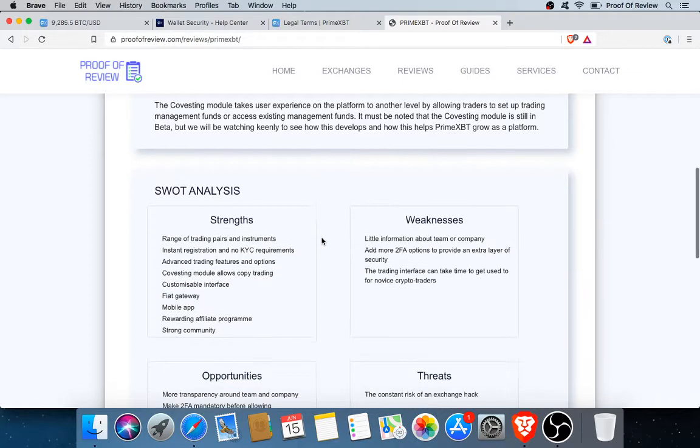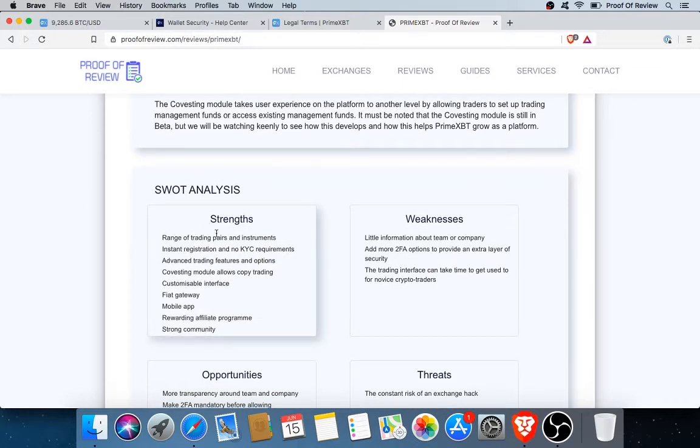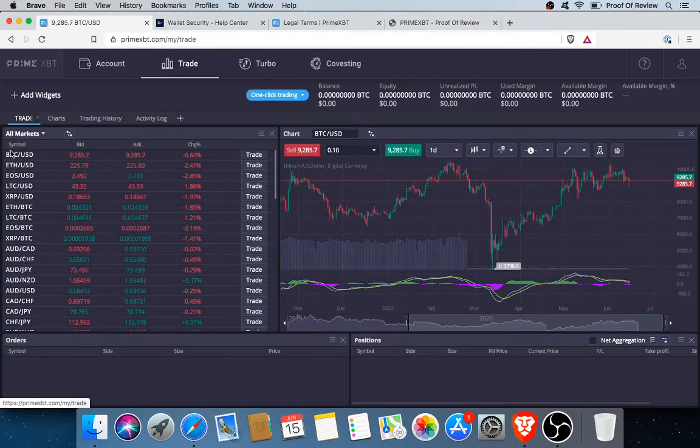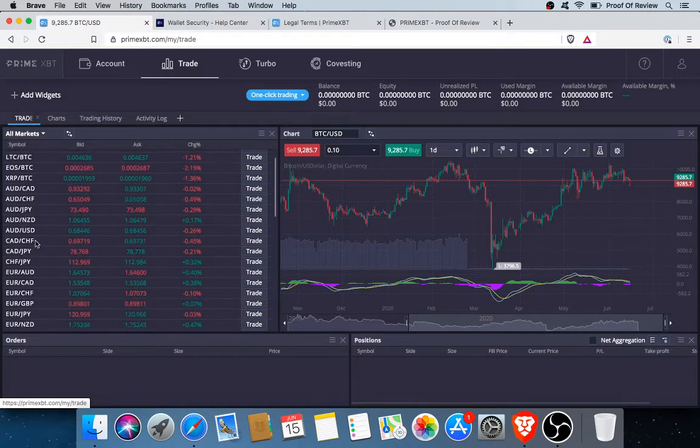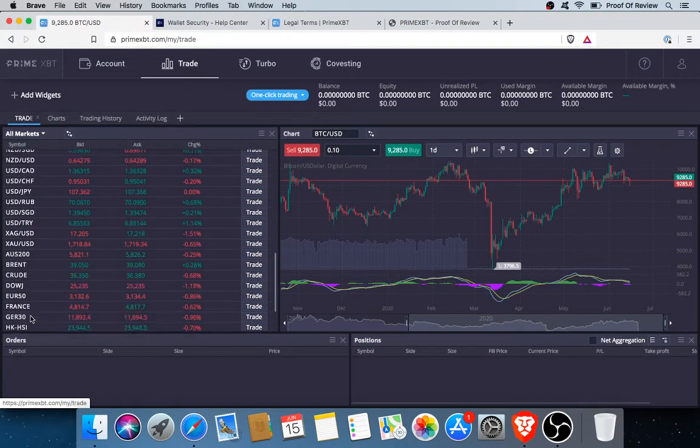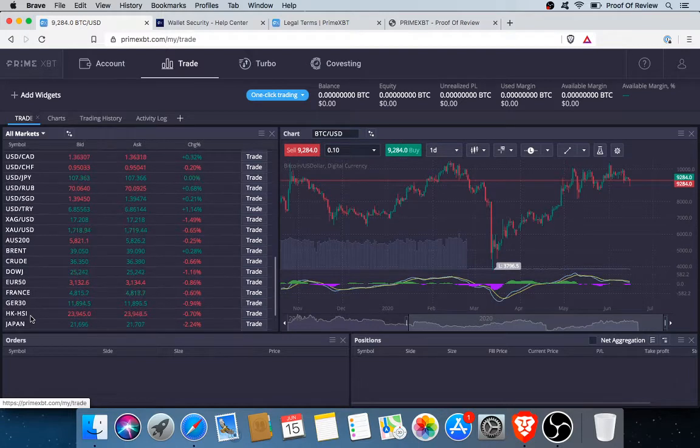So some of the strengths we want to talk about before we jump on the platform is the range of trading pairs and instruments available. So go ahead and check that out. As you can see, the whole host of trading pairs here, including your traditional crypto pairs with USD, BTC, but also a ton of forex pairs available. You've got your big indices, Dow, S&P, etc., and also your commodities with gold, silver, etc. Here you go. So that's a huge number of pairs available.